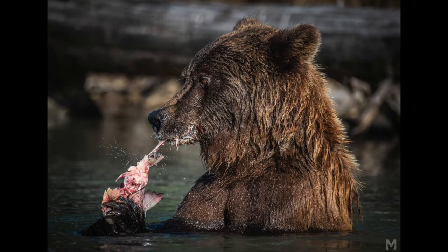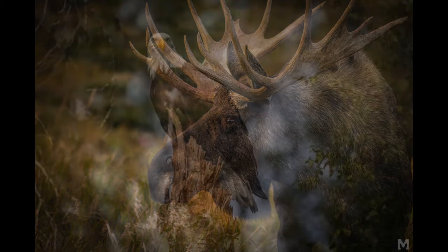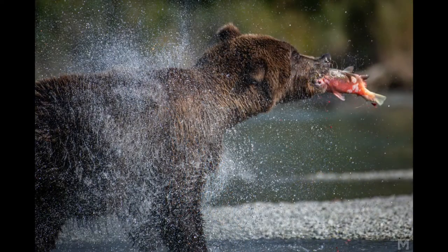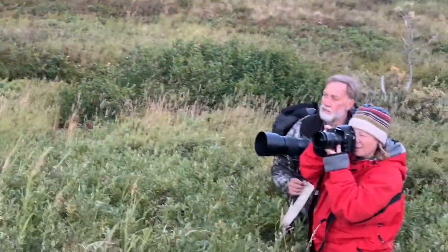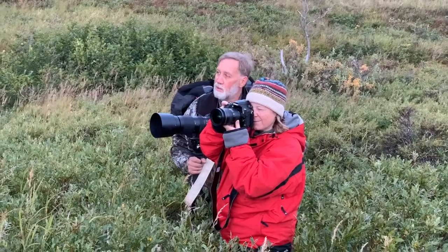So over the 2.5 days, we were able to photograph brown bears, and then followed by moose, as well as all the native Alaskan wildlife, such as bald eagles, the salmon, of course. And I mean, it was a packed couple of days, but easily some of the best photographs I've ever gotten. And Jeff's guidance and his ability to know where things are is just top notch.